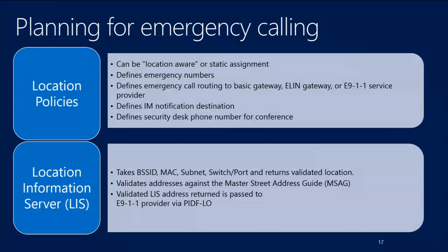I think the other big one here is the location information service, the LIS piece, that really helps the E911 service or helps those location policies really make them what they are. So with LIS, we can figure out where you are based off of the BSSID, the MAC, subnet, switch port. We're going to validate the addresses that you put in, or you have the ability to validate the addresses that you put in against a given service provider.